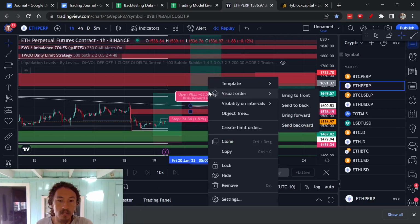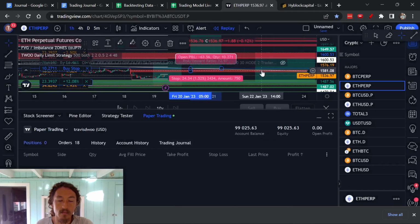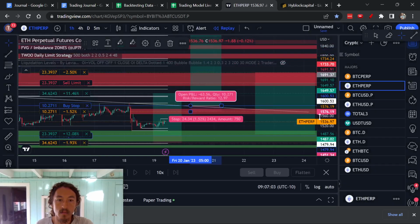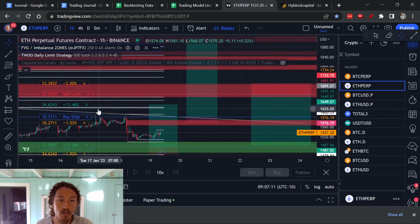How do we do this? Paper trading. This was the sell. Buy stop.